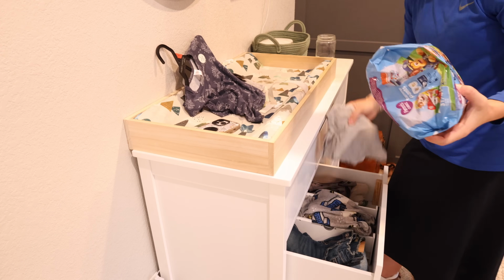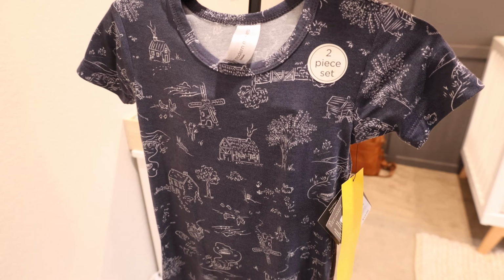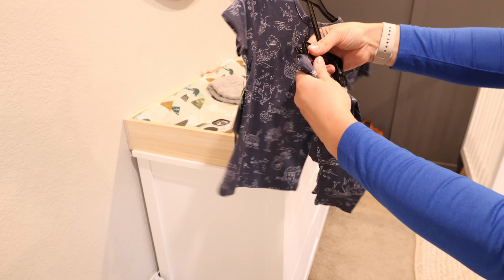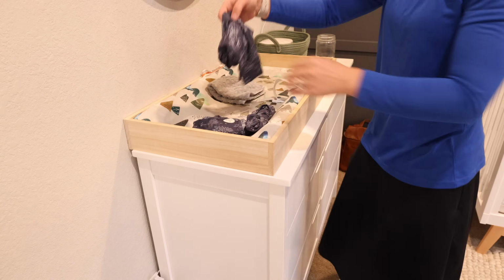I just recently found him these cute PJs at Walmart. Walmart has so many cute toddler and kid clothes right now, especially PJs. They had a lot of cute little PJs and I couldn't resist getting him these ones. And then they also had some cookies and milk PJs, which are his favorite ones now.